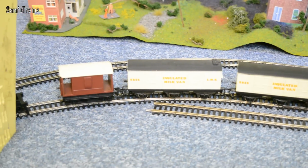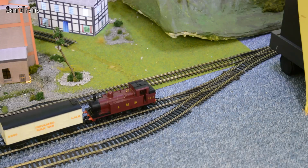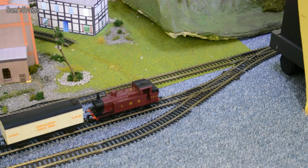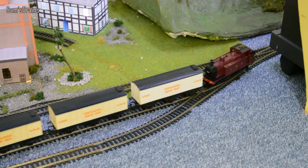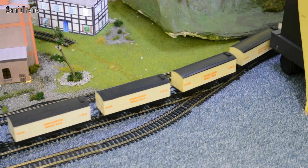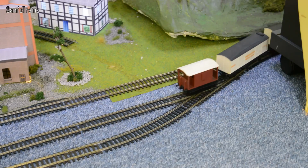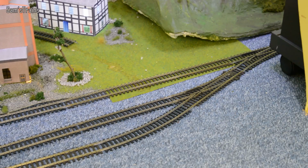I'm just going to get the points open now so that I can get her out of that siding. And let's see what she's made of. So, here she goes. And this is the 3F that came from the Hornby Night Mail train set, if anybody's interested. Very nice little loco. And these milk vans are a little bit temperamental over the points, but they seem to have done it quite nicely. Oh, but the brake van hasn't. Oh, but it's managed to re-rail itself. Perfect.